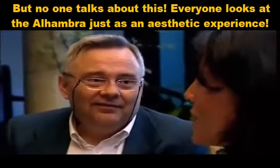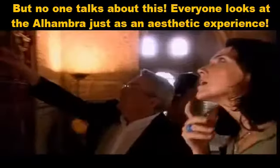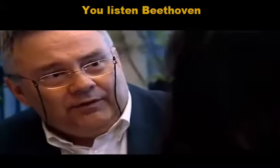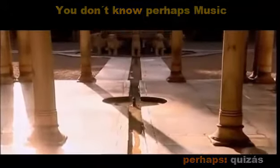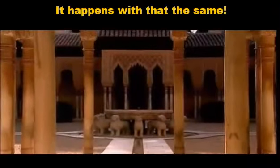But no one talks about this. Everyone looks at the Alhambra just as an aesthetic experience. When you go to a concert and you listen to Mozart, you listen to Beethoven, you listen to Verdi, you don't know perhaps music, but you notice that there is something magic. Yes. It happens with that the same. You feel it.